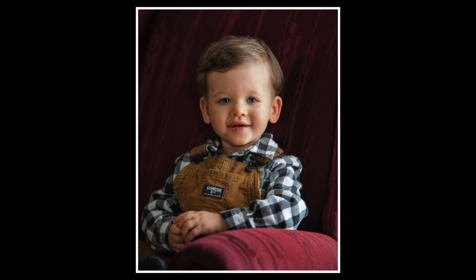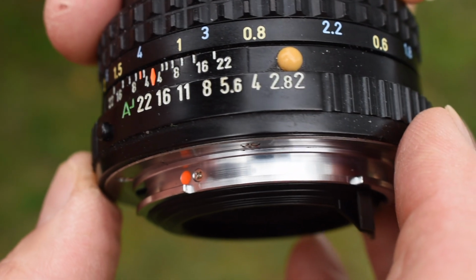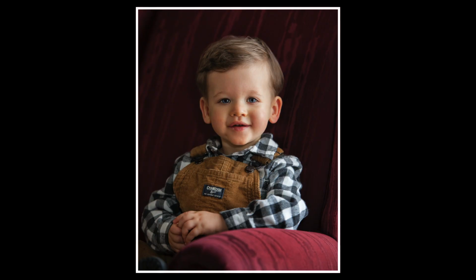Now, the nice thing about that is that it required a very large physical aperture, which is a very small number, which really gave this child very little depth of field, which can really be difficult when you're dealing with a little one that wants to wiggle and move around. But he was a great subject, and as you can see, create a really nice shot. You'd think we're right in the studio.